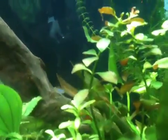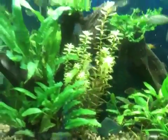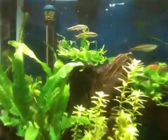But the pennywort's going nuts now, and everything's really starting to go crazy. Got a lot of new growth on this Ludwigia. So stuff's looking good. Liking the CO2. The fish are happy. I'm happy. Can't ask for much more. The algae eaters got plenty of food to eat.